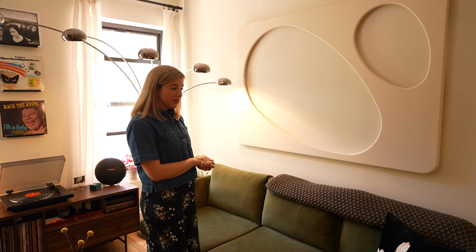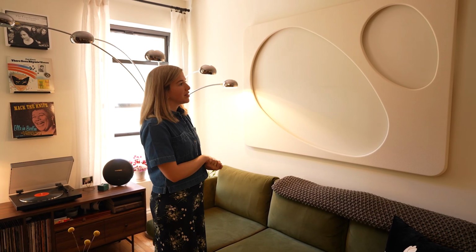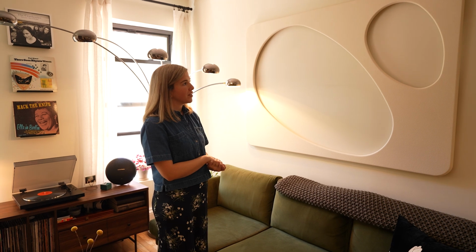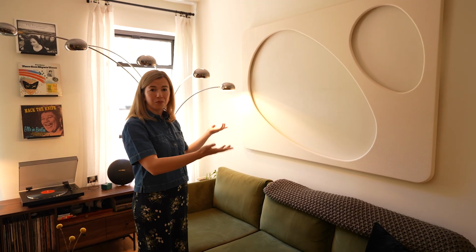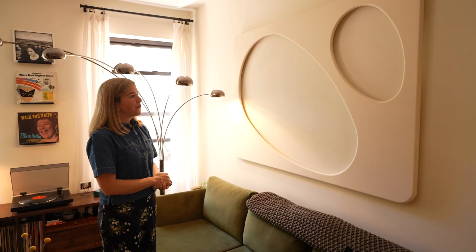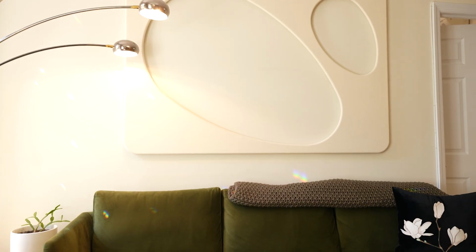So I painted it, and then I hired a TaskRabbit to mount it on my wall. And I love it. I chose this color because I didn't want something too bold, because the piece already is so bold itself. So yeah, it's just a subtle statement, a subtle big statement.